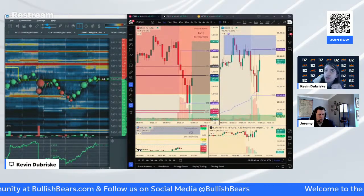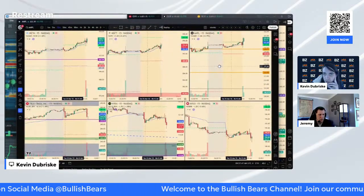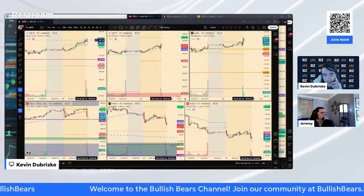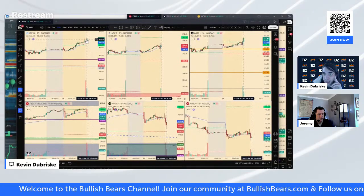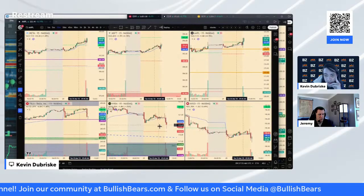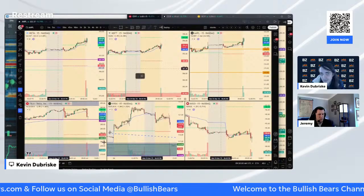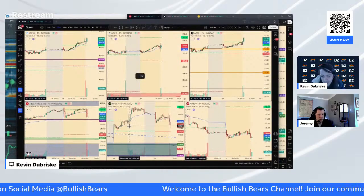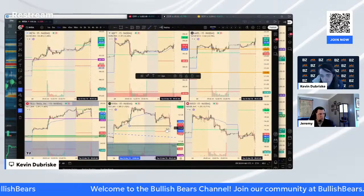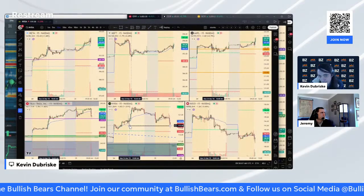We can take a look at equities real quick as well, just to get an idea of direction too. We have Apple above previous day high, Meta above previous day high and at a new high of day. Same with Apple. Nvidia trying to find some support near this low. Oh, let's look at this level on Nvidia. That was a pivot low from yesterday morning on Nvidia.